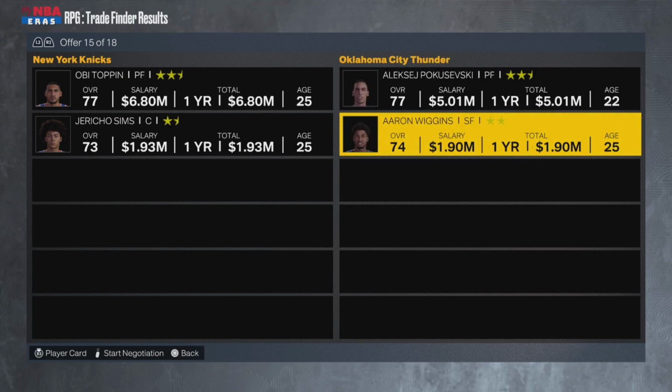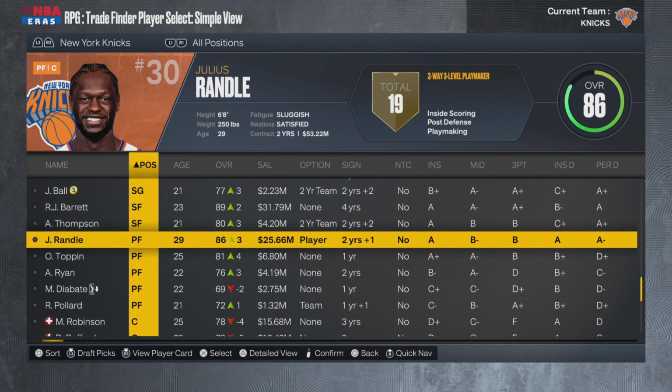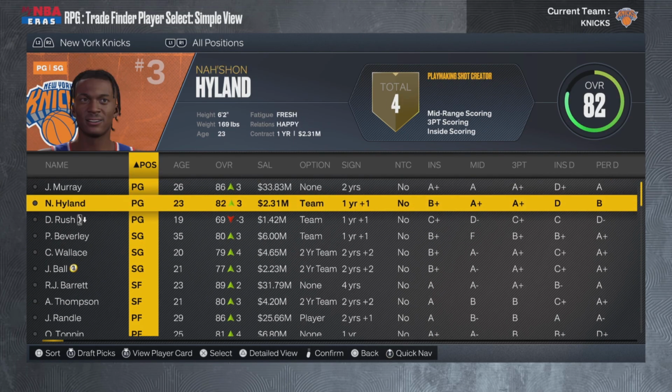And there's some offers here that we could get, again, creative in regards to maybe we take a bit of a downgrade at point guard or something like that. And we get back a center, but I don't really want to do that. I like the way this team has been built out.